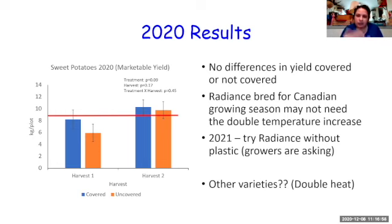So I think what we want to do for our fourth field season in 2021 is continue to look at this question of how do we help those sweet potatoes establish in the early part of the season? Because so many of our growers that we work with are wanting to know if we can move away from plastic, we're going to look at growing without plastic, but using the row cover instead as a tool to increase the heat. And there's other tools that growers have talked about using as well, for example, using low tunnels as another strategy.